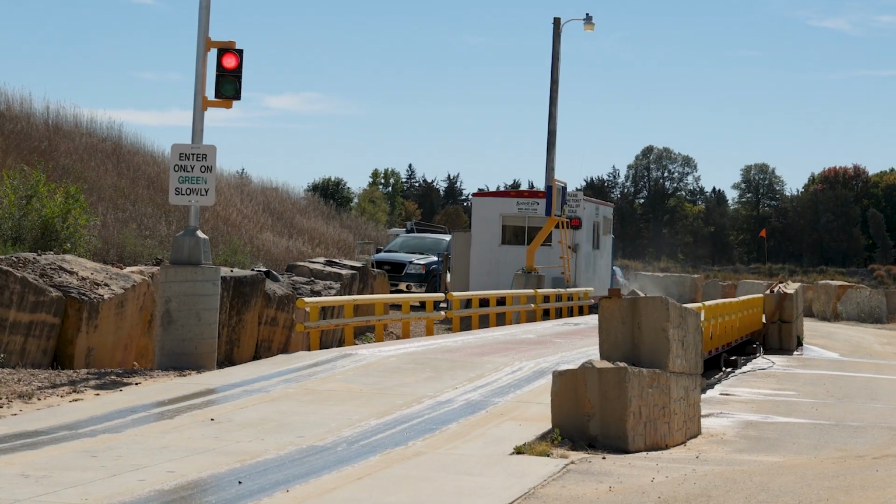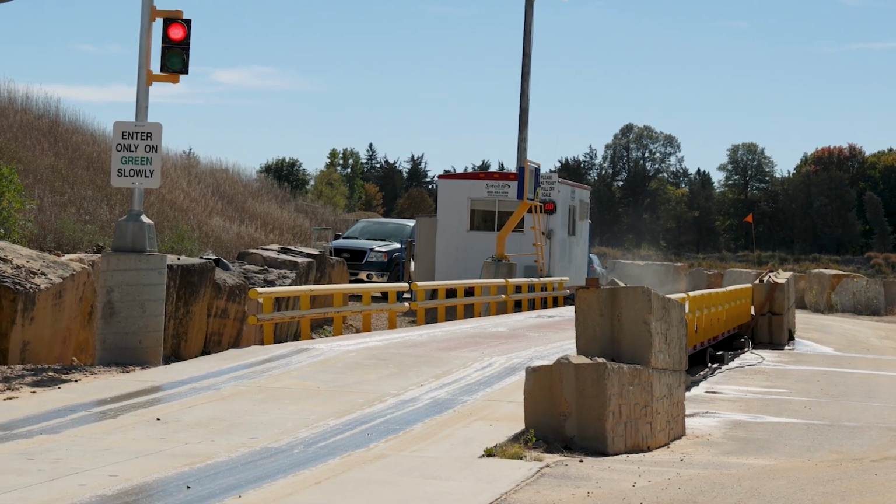I'm Nick. I run the scale office and the scale here at Stoffel for Holtmeier. Basically I just make sure that all the drivers get in and get out smoothly, and all the billing information is correct, and help them out with any questions they might have when they come through.